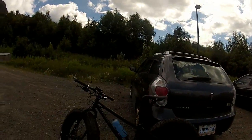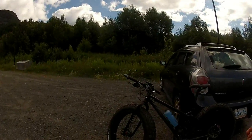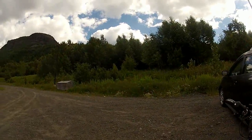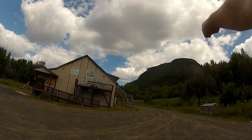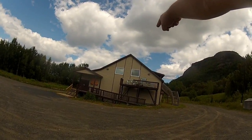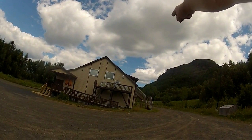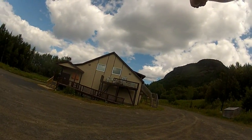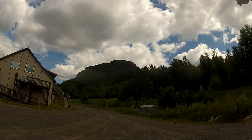So hey guys, I am out here at Mount McKay on a Saturday with my fat bike, and we're going to do a little exploring around here. There's a trail that runs along the base of the mountain that takes us to the road to the lookout. We're going to go up partway the road to the lookout, and then there's a trail that goes on the backside of Mount McKay and then comes out over here.